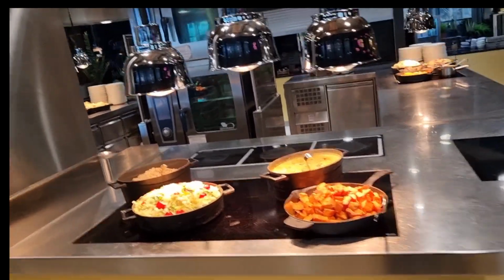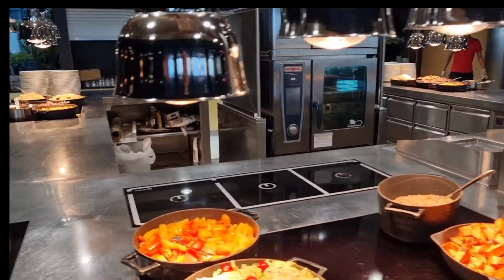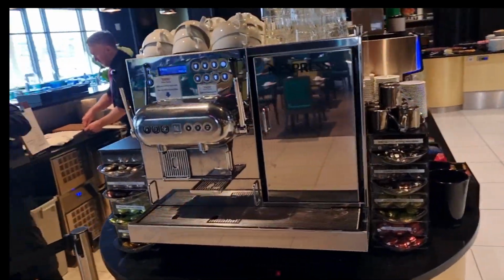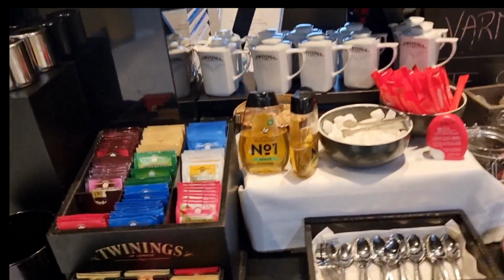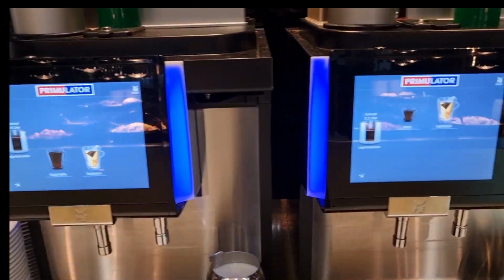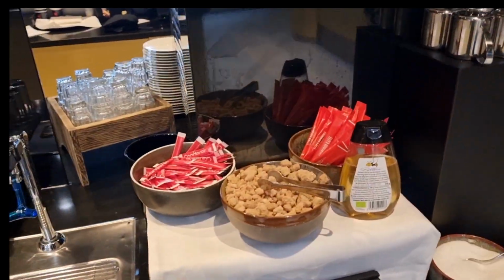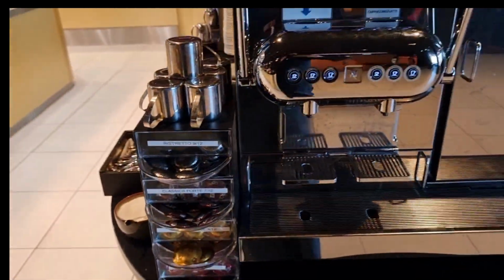The whole kitchen. Coffee machine, espresso machine. Tea station here, and sugar. Coffee machine, normal coffee, black coffee. Tea station and sugar again. Espresso machine again.